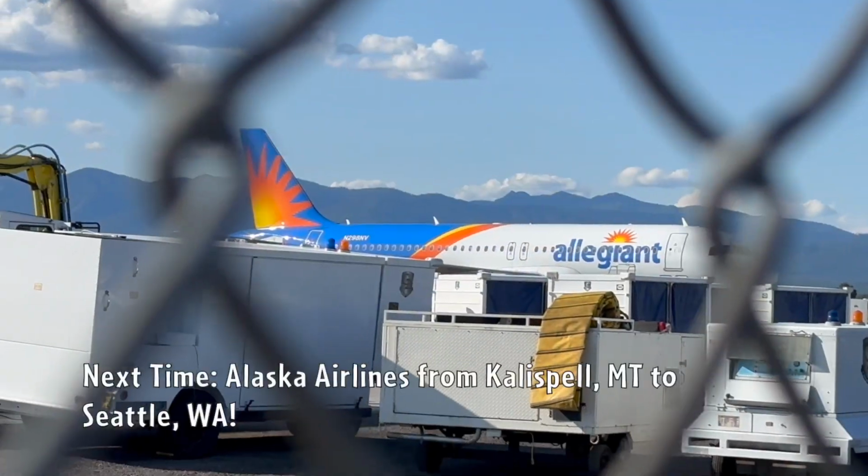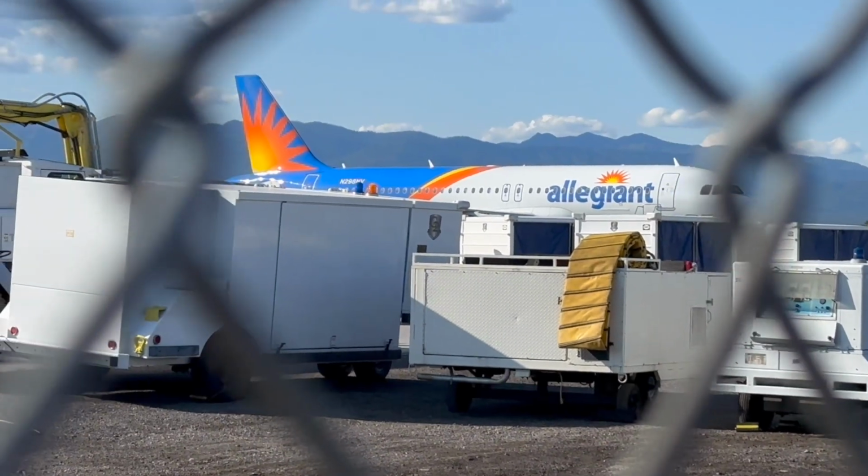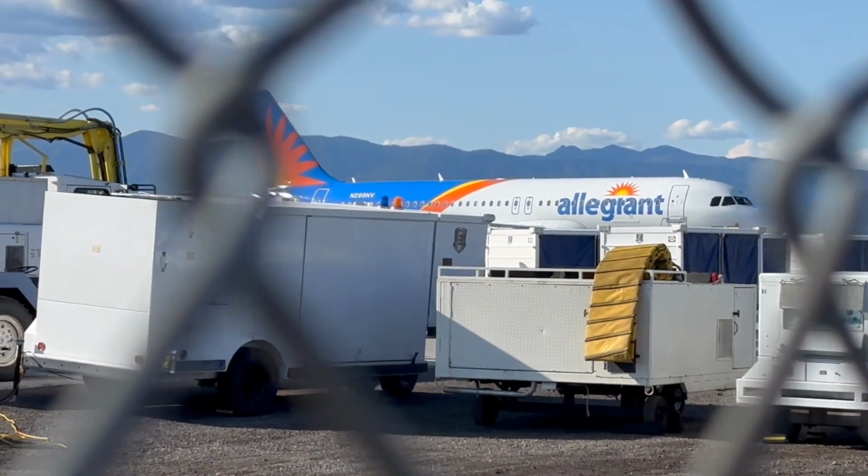And next time, we'll be flying out of here, Glacier Park International Airport, to Seattle-Tacoma on Alaska Airlines. So till then, bye.